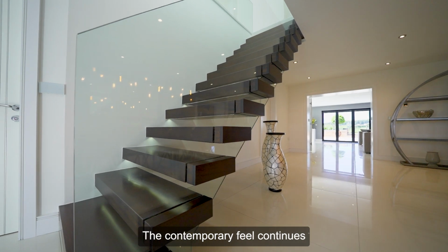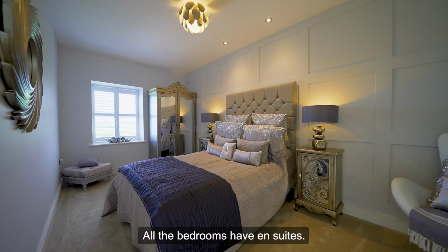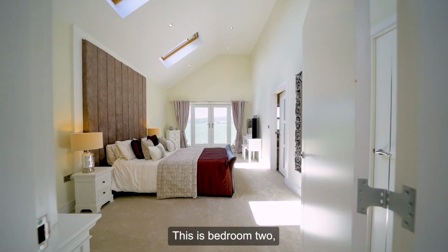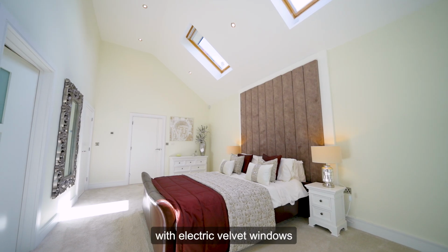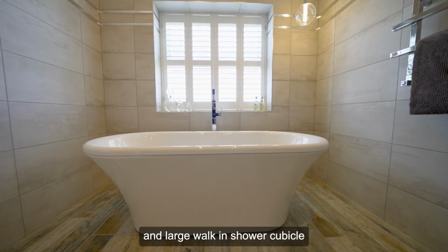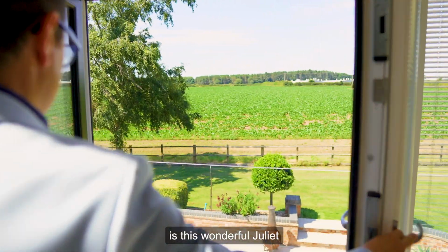The contemporary feel continues to the first floor, flooded with natural light by these Velux windows, enjoying this glazed balustrade. All of the bedrooms have en suites. There's 2 well-proportioned double bedrooms here. This is bedroom 2, which enjoys a walk-in wardrobe, again a high ceiling with electric Velux windows and blackout blinds. There is also a wonderful ensuite bathroom with freestanding bath and large walk-in shower cubicle with twin shower and massage jets. And then completing this room is this wonderful Juliet balcony.